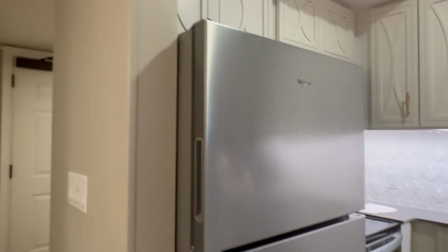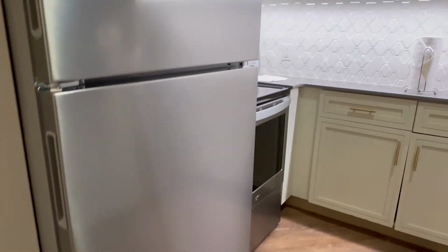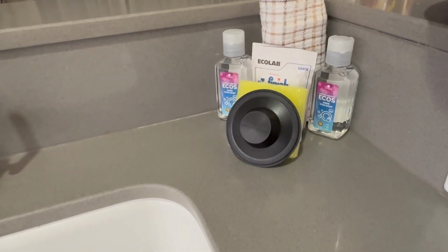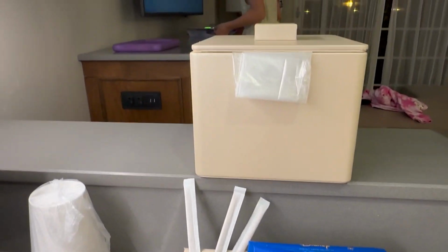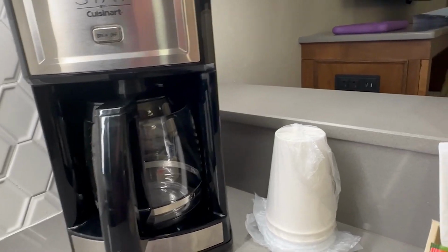Okay, full refrigerator. Again, this is the 1 or 2 bedroom villas that come with this kitchen. Full kitchen. You have the sink, all the washing dish towel, sponge, dish soap, plug, and dishwashing soap because there is a dishwasher. Let's see what's underneath the sink. Recycling and trash. Good to know. There's your teas, coffees, and creamers. There's ice bucket, coffee maker, coffee cups to go.